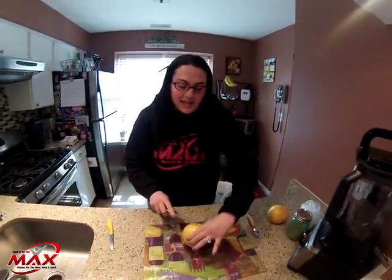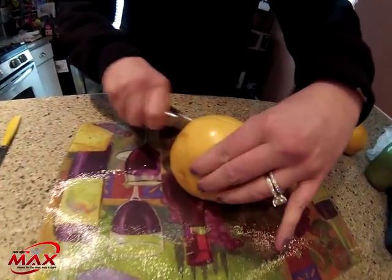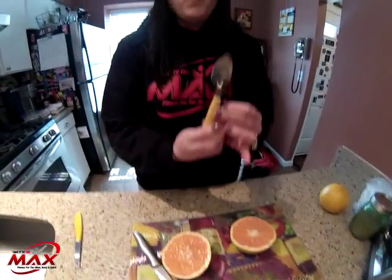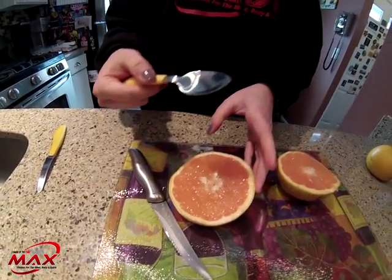You can take a knife and cut it down the center. And then what you're going to do is, if you have one of these awesome handy dandy spoons that have serrated edges, you can just scoop out the pieces as you eat it. I usually put a little stevia on there because sometimes they're a little sour.